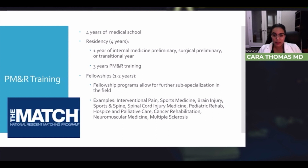If you decide to, after that, you can practice, but a lot of people decide they want to do a fellowship to further specialize or subspecialize. And so our fellowship programs are typically 1 to 2 years. I personally did a spinal cord injury fellowship, which was 1 year. But there are a lot of different areas, and everybody has different interests.